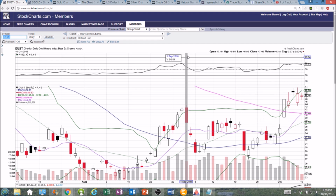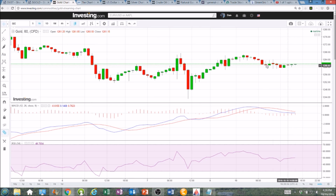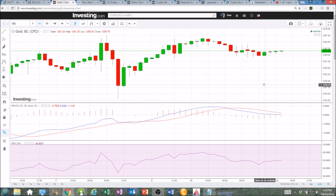And overnight, it's certainly going to be interesting to see if this 1260 level can hold for the bulls. And if we start tomorrow below 1260, I'd be looking at bear miners. And if we start in the mid to upper 1260s, I'll be looking for the bull miners.